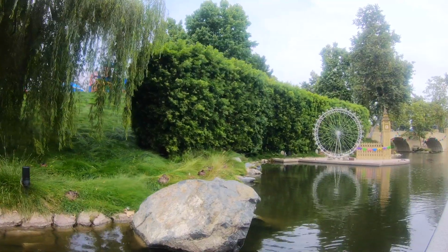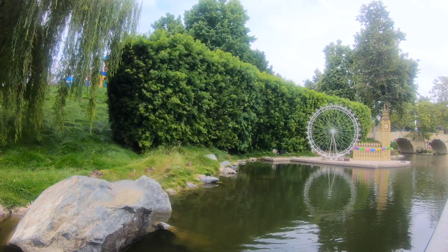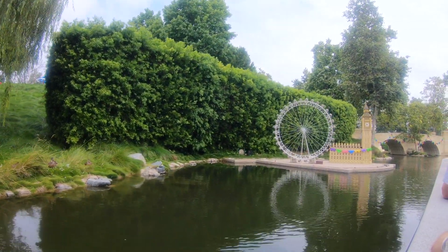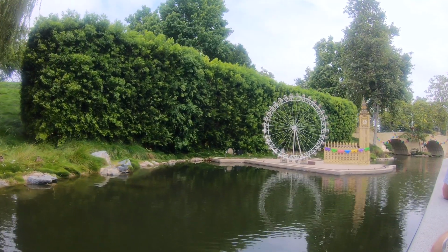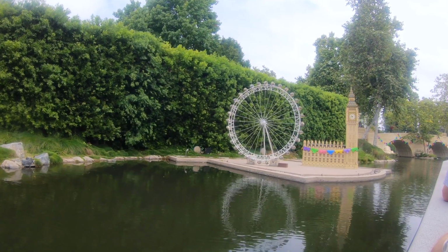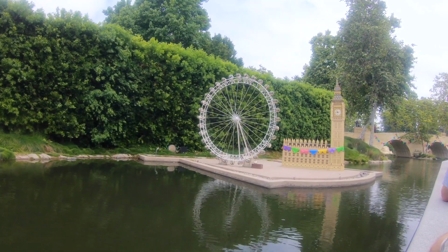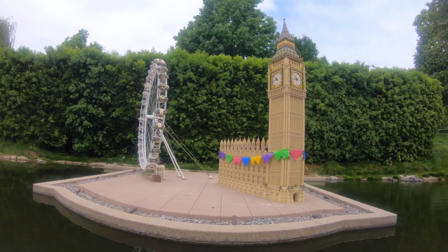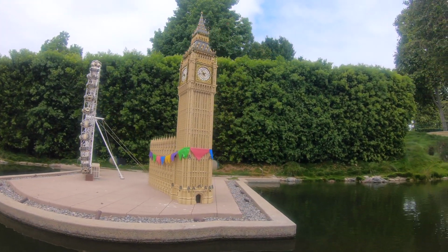First up, you'll see is London, England. On the left, the London Eye Ferris wheel is built with 55,000 Lego bricks. And guess what? The real one in London stands 443 feet in the air. Now I also see the Parliament building that houses Big Ben, who chimes the hour on the hour. Oh, it's 10:44. Check your watches. Trust me, we're just in time.